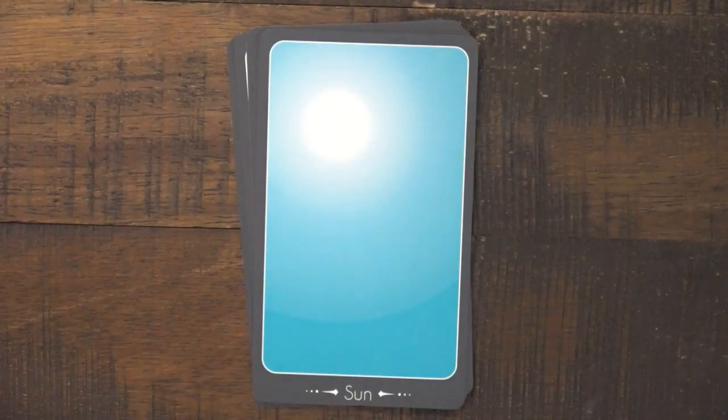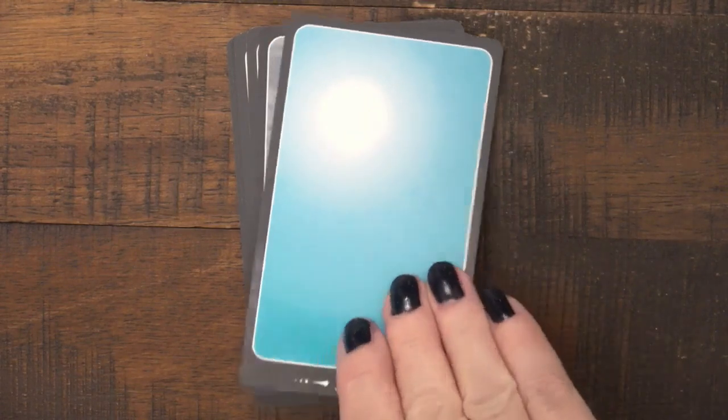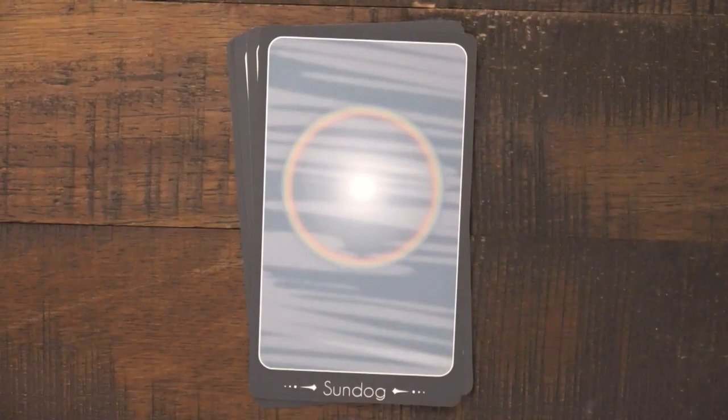Here we have the sun. Do we have the moon as well as the sun? This is alphabetical. No, we just have the sun for clarity, warmth, and energy. We have a sundog here. This is phenomena. This is seen as a warning or an omen or a sign.